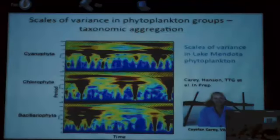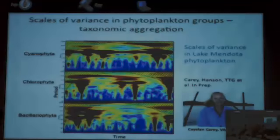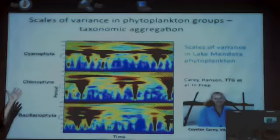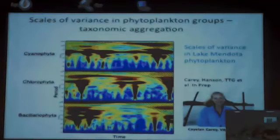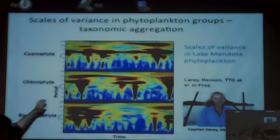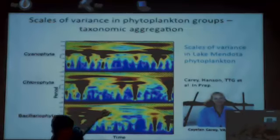And so we're trying to take that variance in the high frequency data and link it to variance in abundance, for instance, of major algal groups. This is work that Kaylin Carey is leading up, again on Lake Mendota, where there's a really nice long data set. This is just showing over 10 years the timescales over which things like diatoms, green algae, and blue-greens are cycling. It's hard to see the scale, but right around here in each one of these is the annual scale.